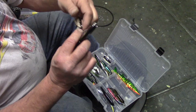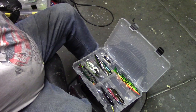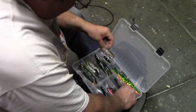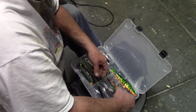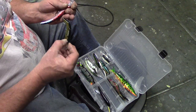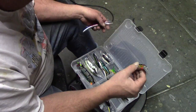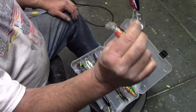That one right there. There's another trolling lure right there. I bet they just tear up them white bass and the walleye. Stuff like this works good too, these jointed ones. This is probably about the biggest I'd troll with for walleye around here. I've got one on an AC plug before, and Balcom used to use these long ones a lot.